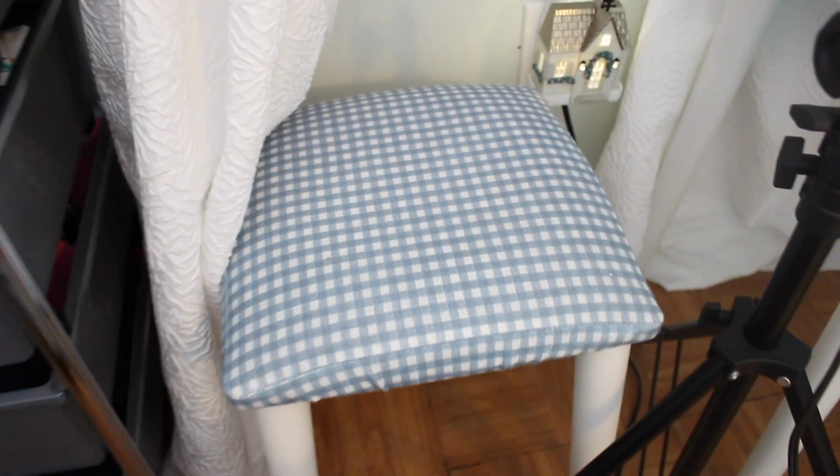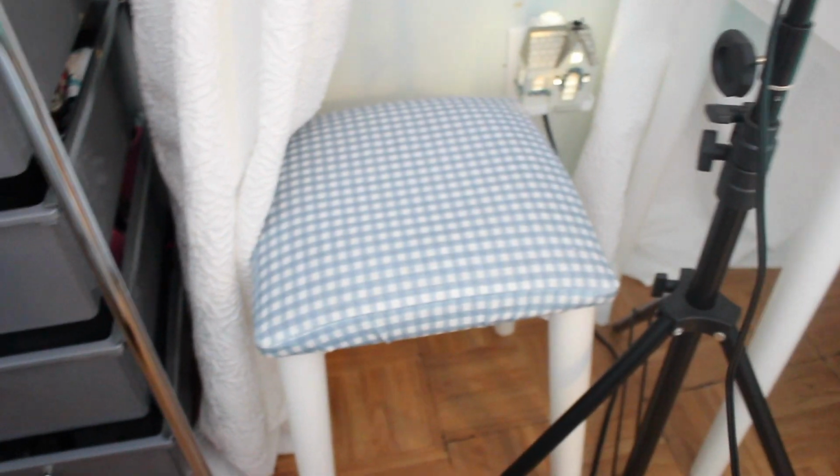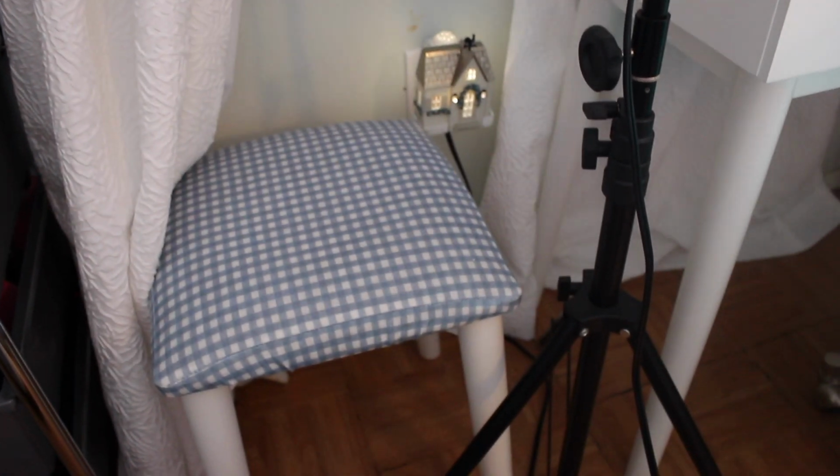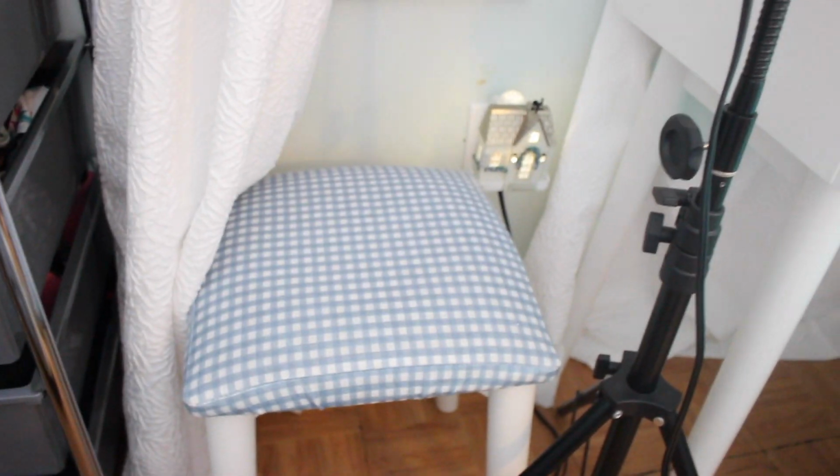Here I have this little stool that came with my vanity, but I actually got a chair instead for my vanity because it was way more comfortable. So I just keep it there just to like put things on top sometimes.